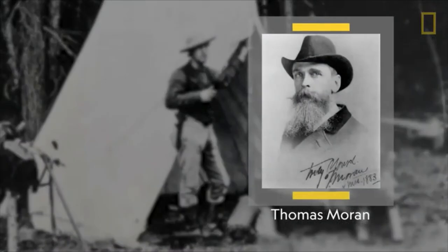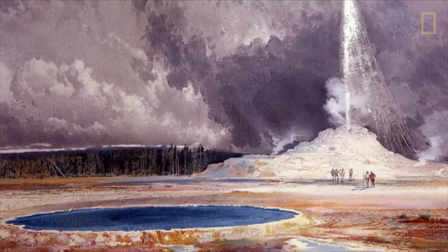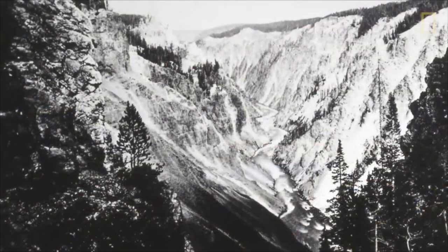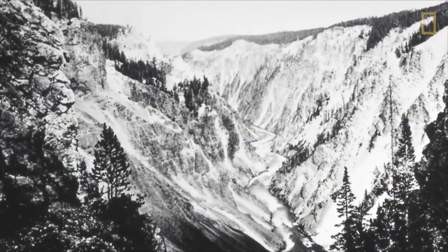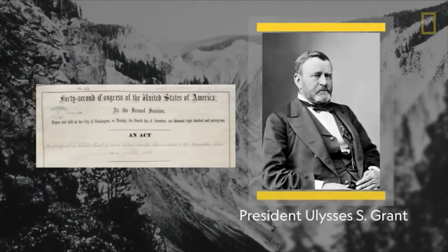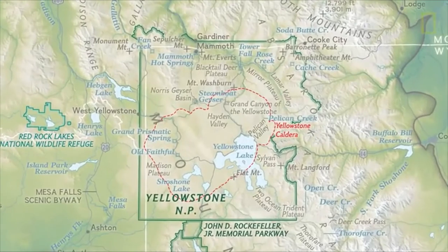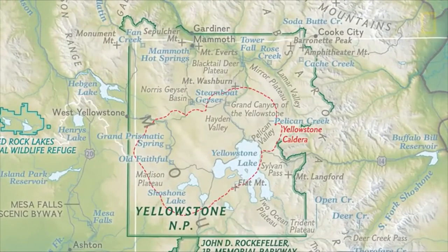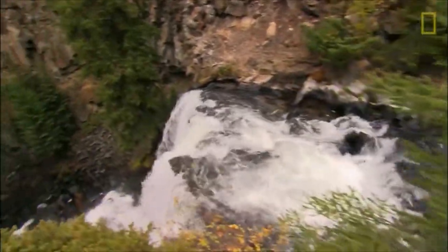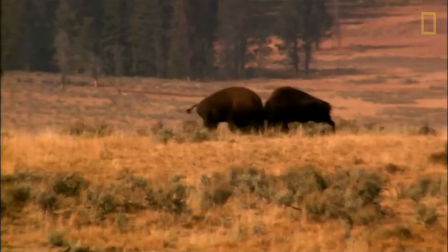Painter Thomas Moran, as well as a photographer and sketch artist, were also on the expedition team. Their work introduced Yellowstone to the world and captured the imagination of Congress. Then, on March 1, 1872, President Ulysses S. Grant signed an act establishing Yellowstone National Park, the country's very first national park. The park is around 2 million acres, an expansive wilderness with places that even today few have seen. Filled with wildlife including 285 species of birds and over 65 species of mammals.